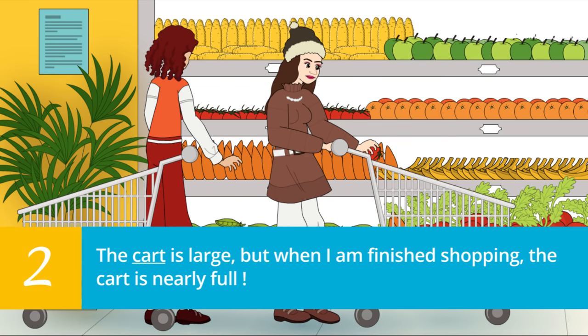The cart is large, but when I am finished shopping, the cart is nearly full.